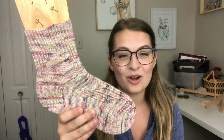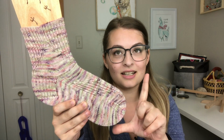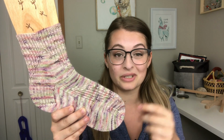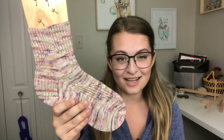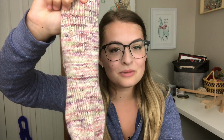I knit these out of Fiber for the People yarn on her 75-25 base. I think it's just called Merino nylon 4-ply. But this is the colorway Granny's Tea Dress. And I will show you the front of the other sock really quick. So the sock just has this really pretty chevron pattern. Lots of texture, super fun.